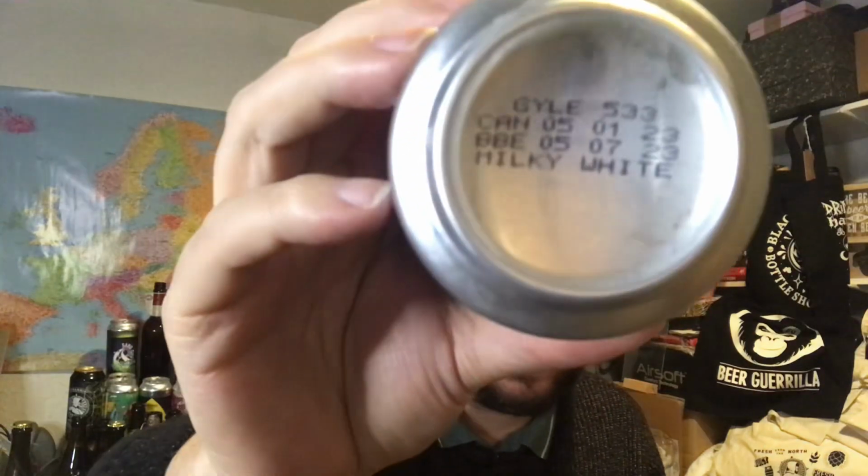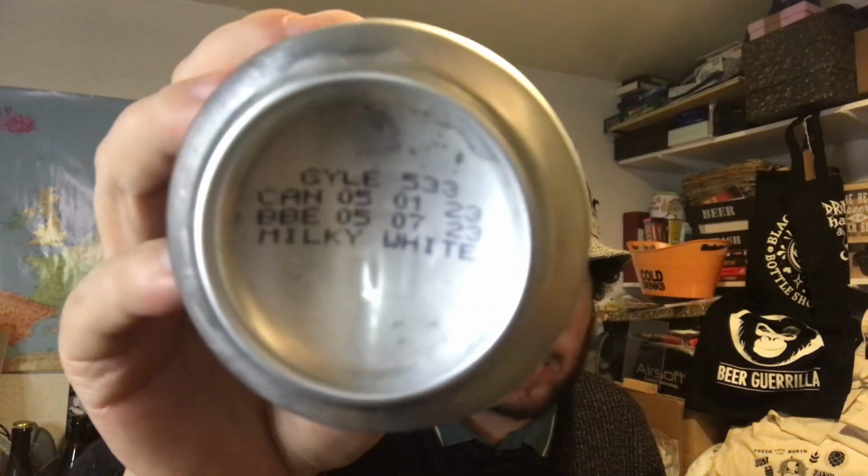Batch number 533, canned on the 5th of January 2023, best before the 5th of July 2023, milky white. So there we go. All good. Let's crack her open then.